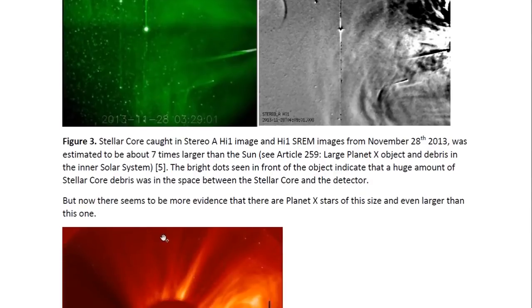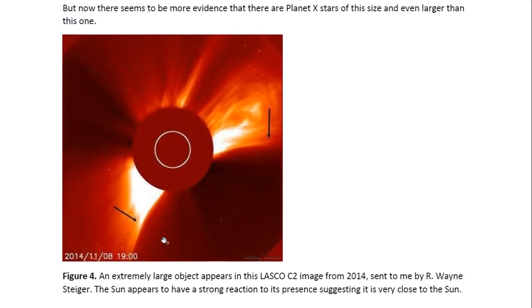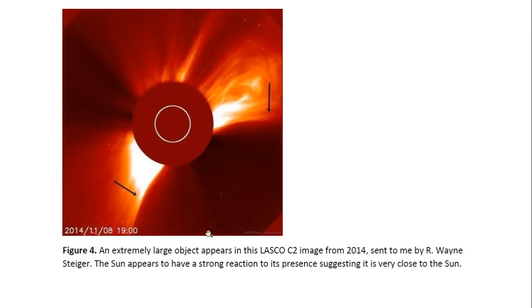But now there seems to be some evidence that there are Planet X stars of this size and even larger than this one. And this is one of these images that shows this evidence, and this image was sent to me by Owen Steiger. And as you can see, this is a LASCO C2 image from 2014, and the Sun appears to be having a strong reaction to the presence of this very large object, suggesting that the object is very close to the Sun.